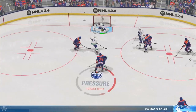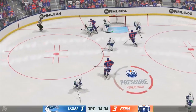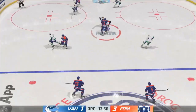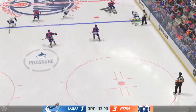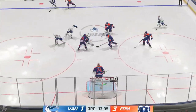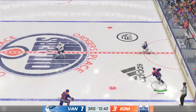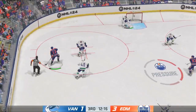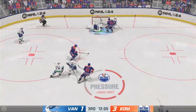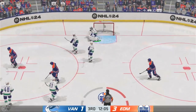Nugent Hopkins has won the draw. They'll go to work offensively. Fires it on net. That's a fantastic sequence of saves there, James. He was so dialed in, he tracked it perfectly. And a poke check knocks the puck away. And he maintains possession of the puck here. Edmonton's on the attack. Nice stop by Demko. Ref blows the whistle as the puck's covered up.